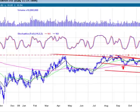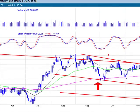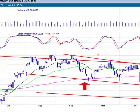What we want to do is zoom in a little bit further here, and we'll concentrate on this little pullback we're getting. We don't want to hold things for years. We want to hold things for a maximum of a couple weeks. So we're pulling back into a nice little channel here, and each time it pulls down to that lower channel line, we have to really take notice of this.